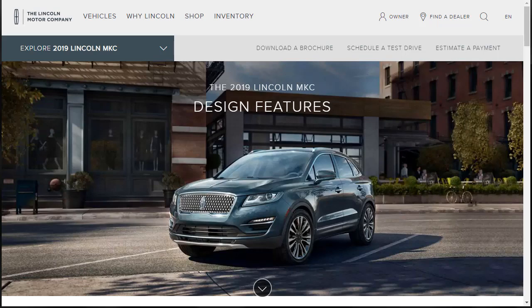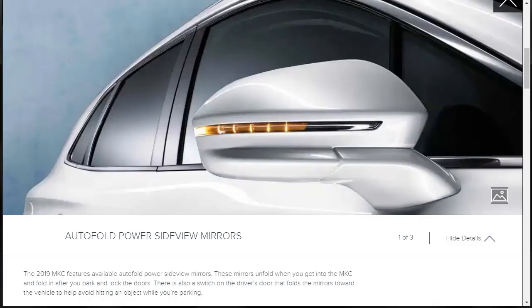All right, well, let's talk about the design for the 2019 Lincoln MKC. And after we get done talking about design, well, then we'll be ready to do our build and price.